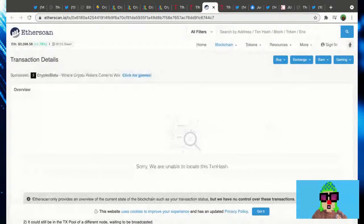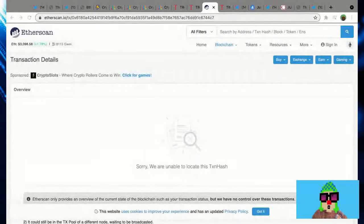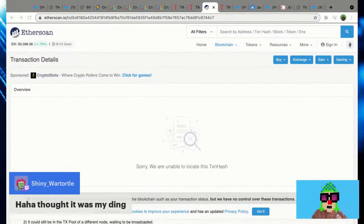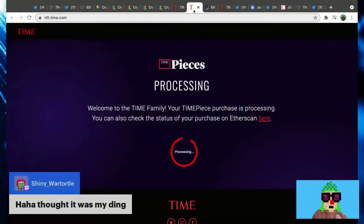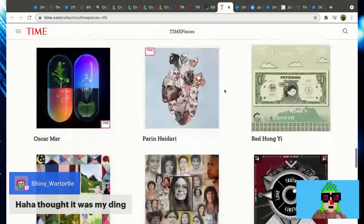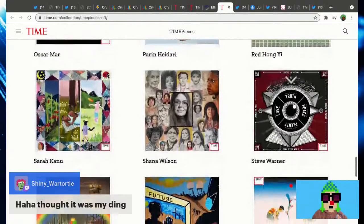Oh, failed. Wah, wah, wah, wah. I don't think I'm going to be able to get this one. Justin is up there. Yep, I guess the ding was no luck on that one. I don't think those blocks are going to chain for that particular one. I think I might have gotten outgassed in the leverage of it.